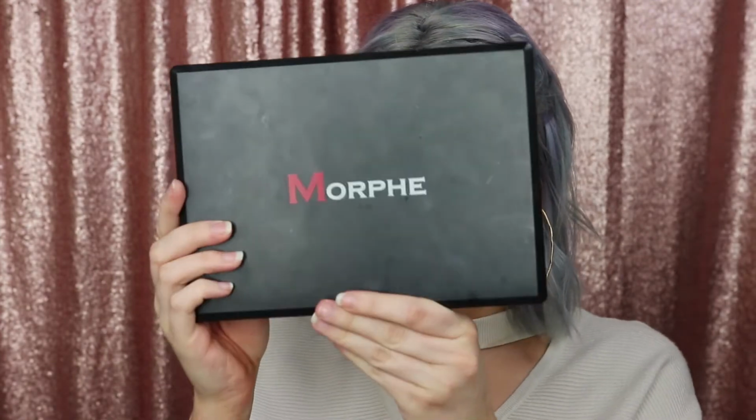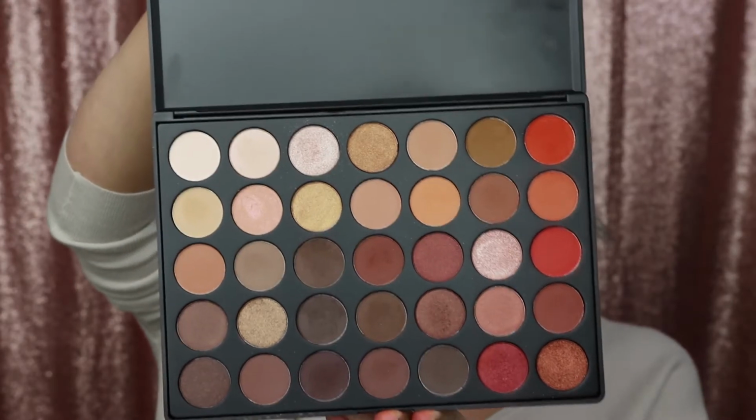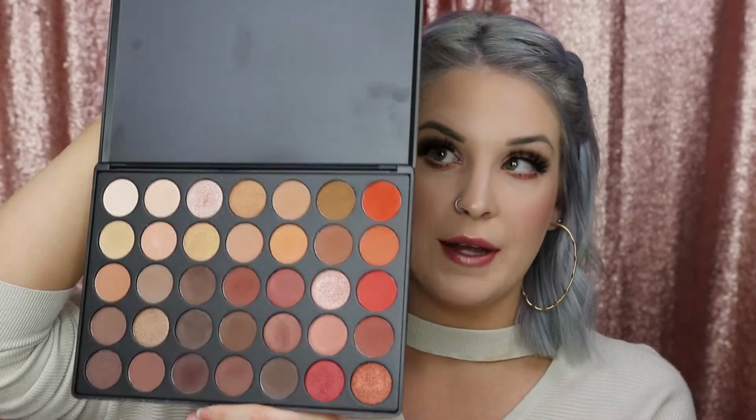Okay, and then my last more affordable Morphe palette that I just love is the Morphe 350. And this one is just an absolute no fail, no brainer. Like everybody needs this one in their lives. I'm not even kidding you, you need this.